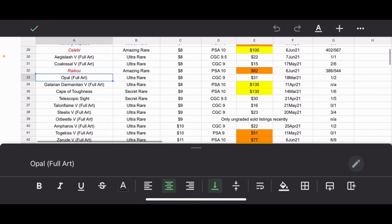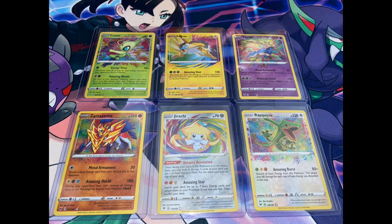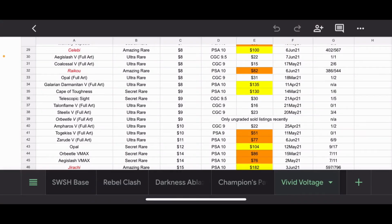We have the Celebi Amazing Rare, probably my favorite one within the set, with Jirachi being a close second. PSA 10 sold for $100. Once again, these prices have been dropping significantly because this is just the trend right now with Pokemon. Some cards are holding strong or even increasing, but the majority are falling back as these new sets come out and people's attention turns to other things or away from Pokemon in general.